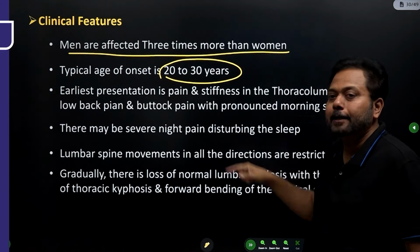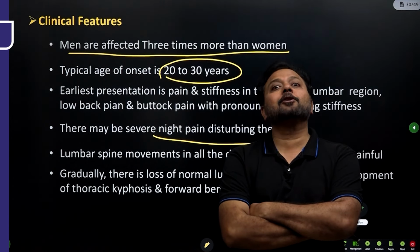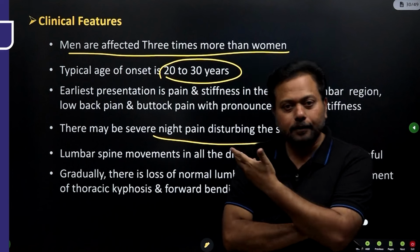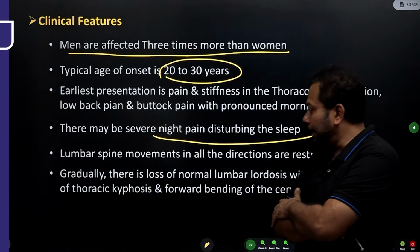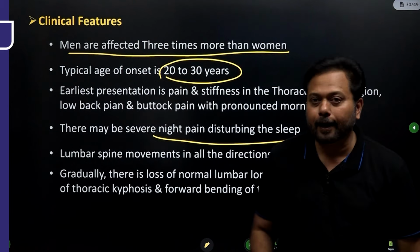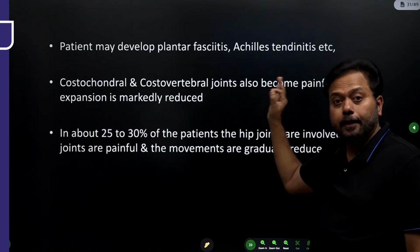There is severe night pain which disturbs the sleep. Night cries. We had studied in 2 places, dear friends: skeletal tuberculosis, osteoid osteoma. Third differential diagnosis for night cries or night pain is ankylosing spondylitis. Okay, yes. Lumbar spine movement in all directions is restricted. Gradually, there is loss of normal lumbar lordosis with the development of thoracic kyphosis and forward bending of the cervical spine. Okay, yes. See, patient may develop plantar fasciitis. Patient may develop enthesitis, tendinitis.